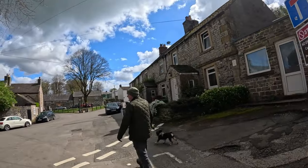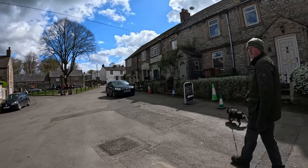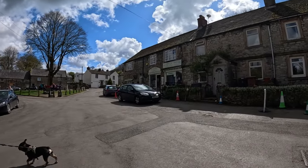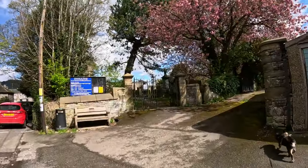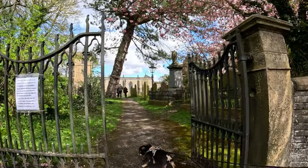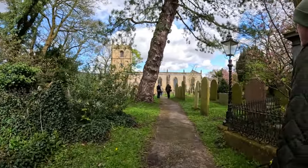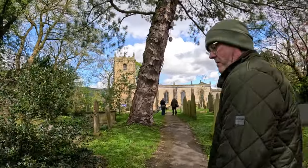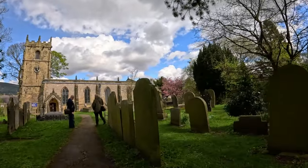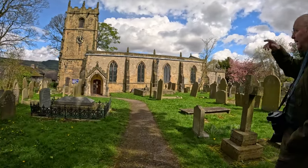Oh, the sun's come out now, look. Down there? Yeah. Come on, down here. Another little shop. St. Edmund's Church. Oh, it's locked off. I don't think you can go in it. Oh, you can. And then it finishes at the church.